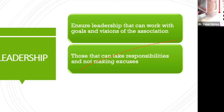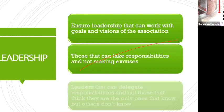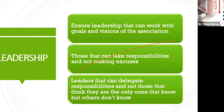Good leaders are those that can take responsibility and not make excuses. There's wisdom in taking responsibility, and there's no wisdom in giving excuses or making excuses. So one of the characteristics of good leadership is that they always take responsibility for their actions, and they don't have to make excuses. They always try to see how they can avoid a situation of making excuses. And then an association needs leaders that can delegate responsibility. Not everything that is expected of the executive can be executed by the executive.